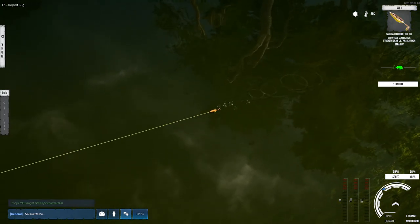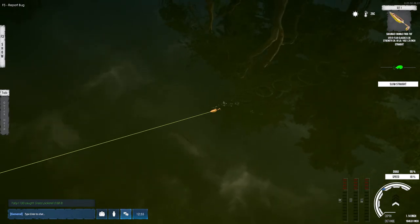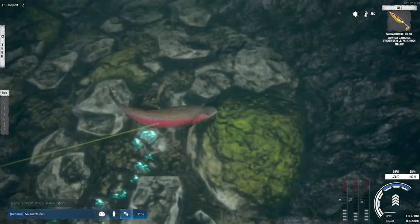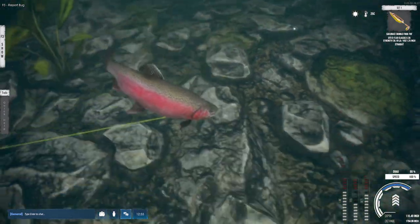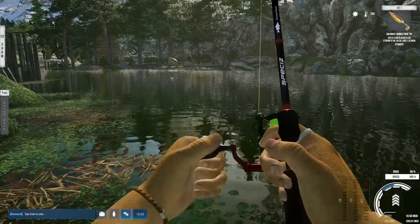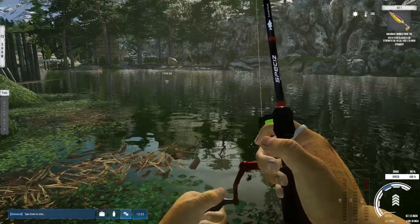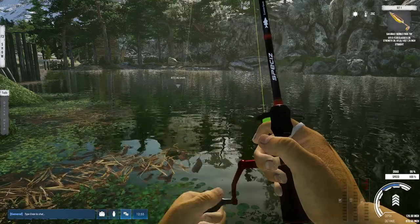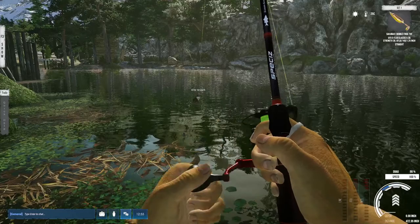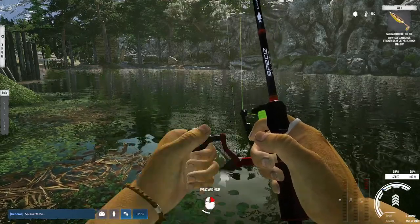Oh, hey! How's it going, bud? Glad you dropped in. This is for you, my friend, by request. So, the frog, I didn't think we were going to get anything on this frog, but the big trout seem to like it. How are you doing today? Hope you're having a wonderful day.